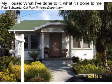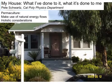I bought this house in the spring of 2003 and suddenly found myself in the uncomfortable position of being able to make choices to live consistent with my values. I embarked on a process that profoundly changed the house and ultimately profoundly changed the direction of my life. In retrospect, many of the choices I made were consistent with the study of permaculture, where we make use of the natural energy flows we find around us.